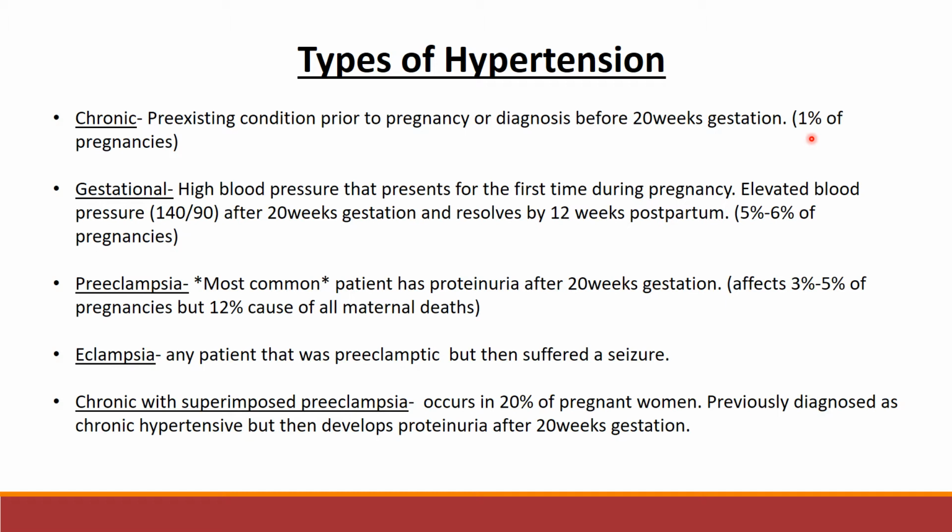Gestational, this is when we have diagnosed high blood pressure and it's presenting for the first time during pregnancy. So this is going to be an elevation in blood pressure, anything equal to or greater than 140/90, and we're going to find that after the 20th week of gestation. And this is going to resolve within 12 weeks of their postpartum phase. So it's got a timeline for your diagnosis, or an expiration date. And this affects about 5 to 6% of all pregnancies.